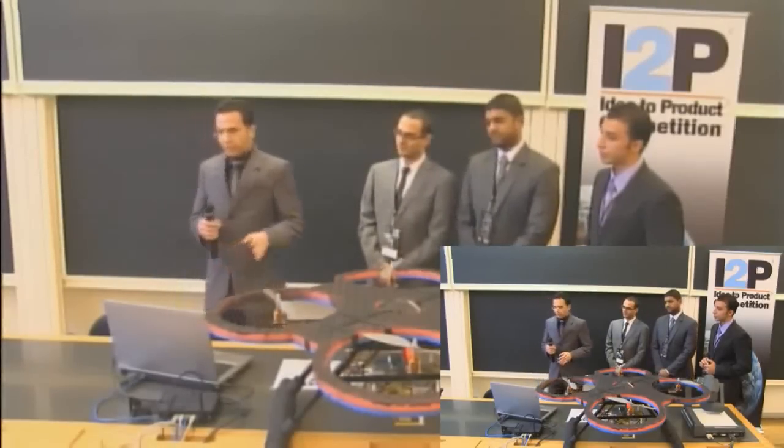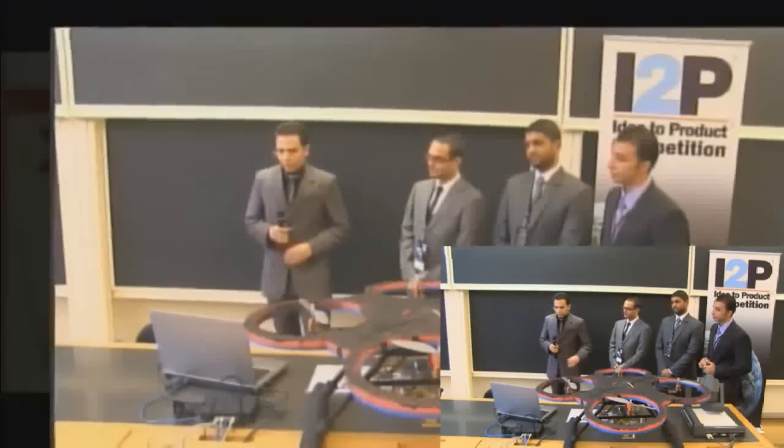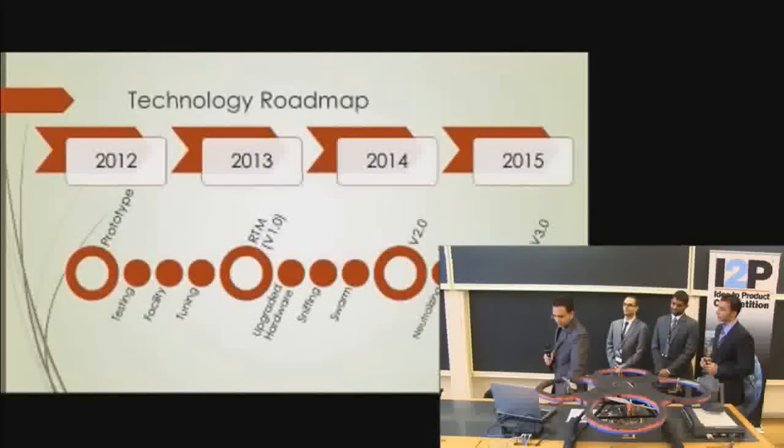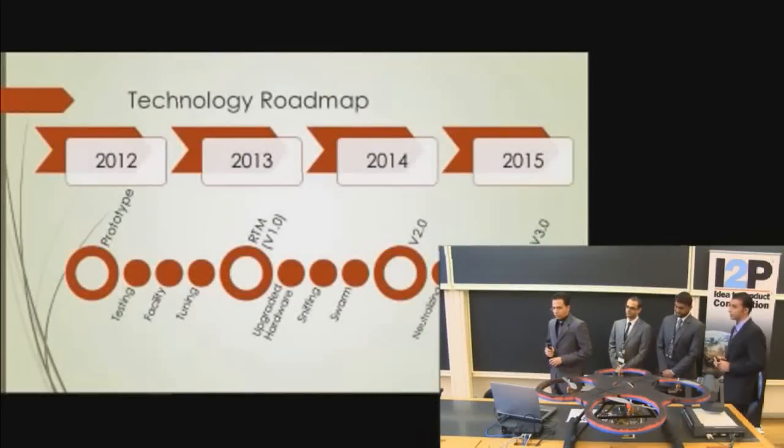Regarding our technology roadmap, we are currently in the tuning and testing stage. We will launch our product in the second half of 2015.